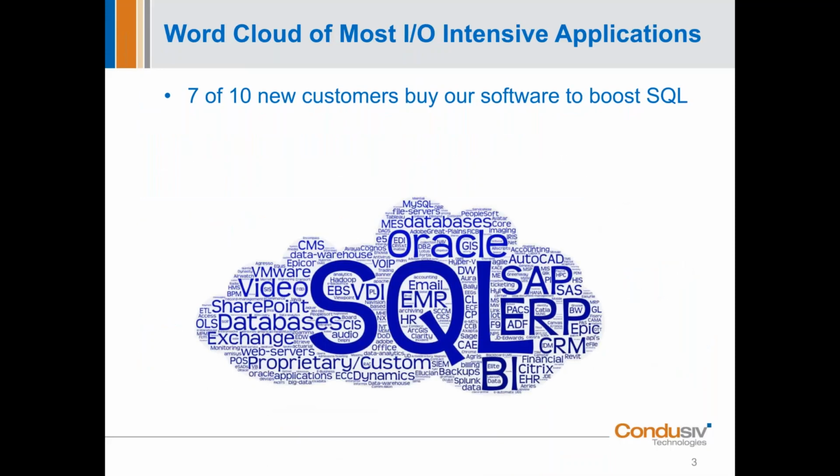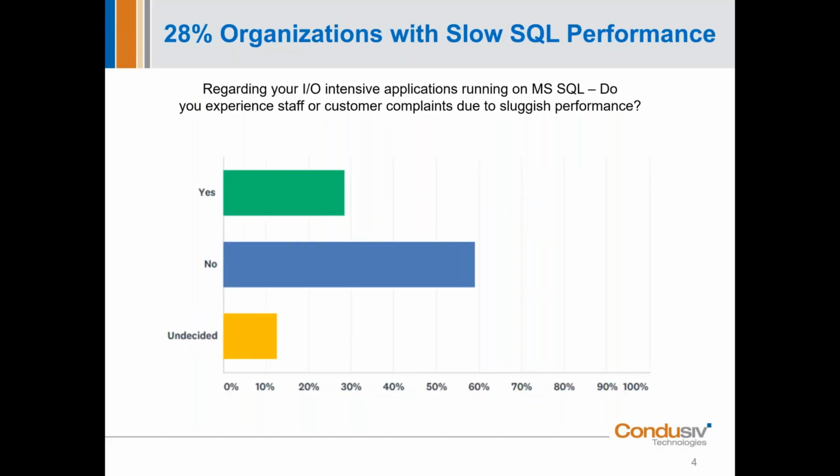Now, each year for the last 5 or 6 years, we've surveyed IT professionals to get their opinions on various IT-related matters. And each year, the same thing rises to the top. There are often performance issues with applications that use SQL on the back end. In fact, most of our new customers find us because of that. And once they have V-locity running on their SQL servers, they often will expand that to cover their entire enterprise. In fact, 28% said it's so bad they actually get complaints from users. So that's 1 out of 4. And if you're on this call, you might well be in that group as well. And I'm afraid you're in very good company.